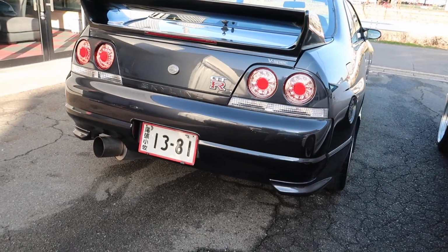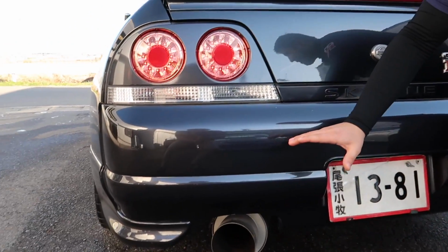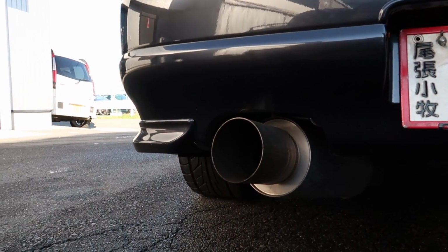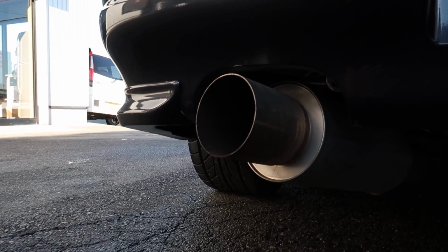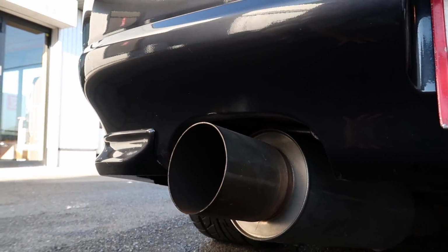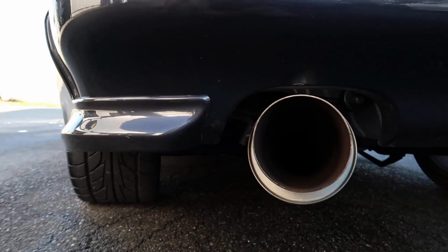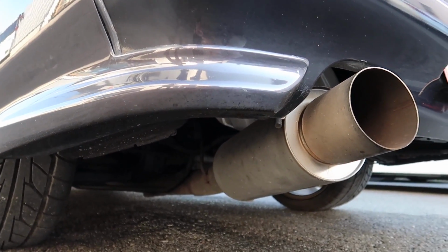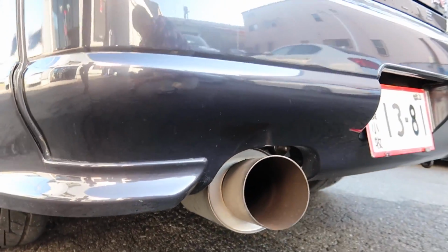What else can we notice? Of course, the muffler is an aftermarket muffler. And most people with GT-R 32, 33, 34s end up installing aftermarket mufflers on the car. Most of the time, we don't see the stock mufflers on GT-Rs at all.